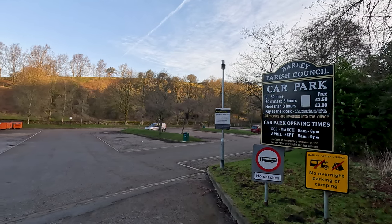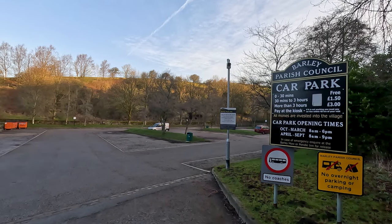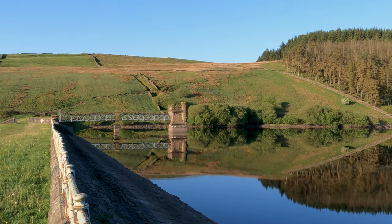Today's walk is Pendle Hill from the car park in Barley, but what I believe are two of the more scenic ways up. So let's have a look at where we're walking today.